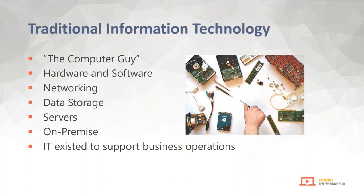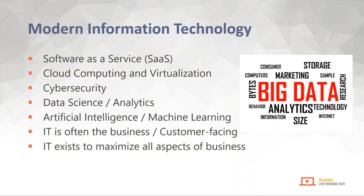So talking about traditional information technology, we think about the computer guy. This is the guy that is going to set you up at work on the hardware, install your software when you need it, make sure that you're networked, make sure that the data storage on premise is right, getting the servers set up. It was an on-premise role that existed to support business operations. And that has shifted a lot in the last 20 years even.